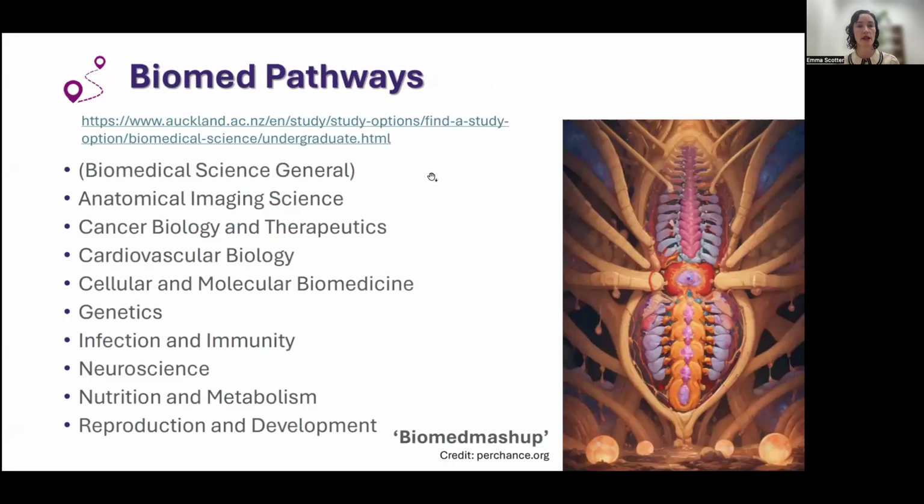So within Biomed, the pathways are listed and a bit more information is given at this link here. But there are 9 pathways: anatomical imaging science, cancer biology and therapeutics, cardiovascular biology, cellular and molecular biomedicine, genetics, infection and immunity, neuroscience, nutrition and metabolism, and reproduction and development.